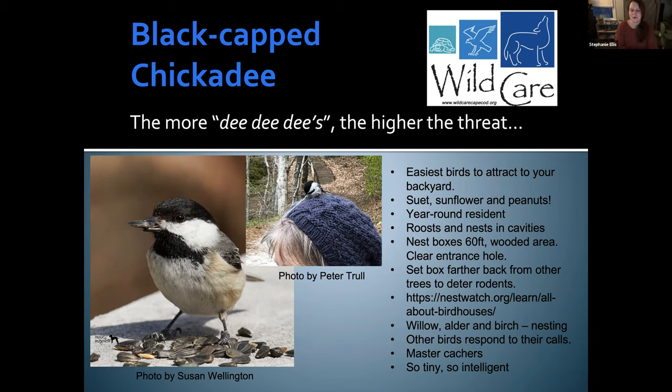They alert other chickadees and other animals to predators. You all know that chickadees say dee, dee, dee, dee. Well, pretty much the more dee-dees you hear, the greater the threat in the area. And so they're talking to other chickadees, but smart birds like blue jays and cardinals pick up on this and recognize that there's a threat. It's really, really fascinating.